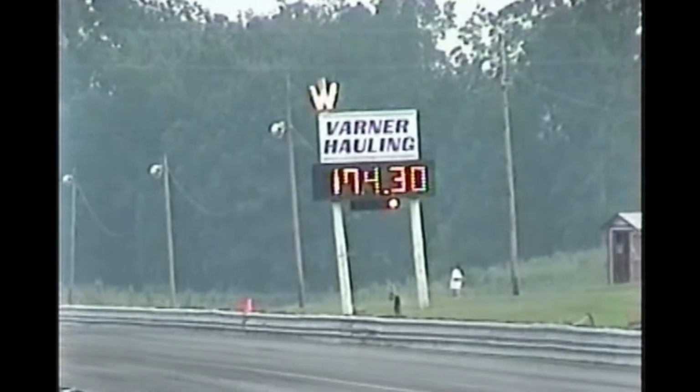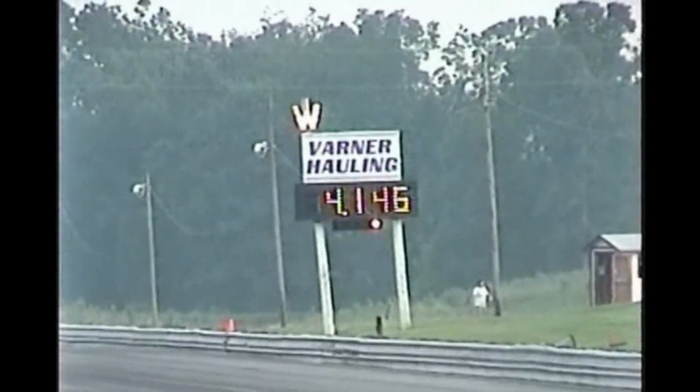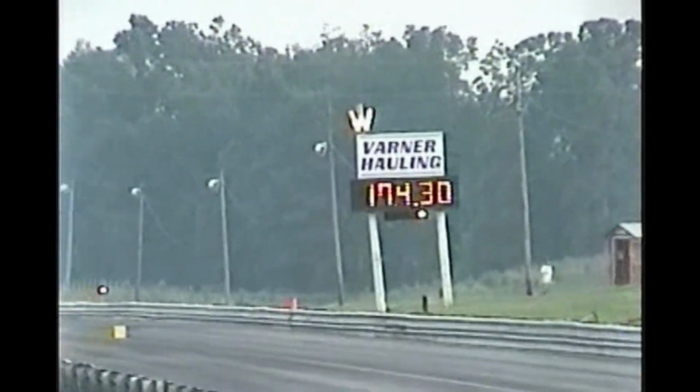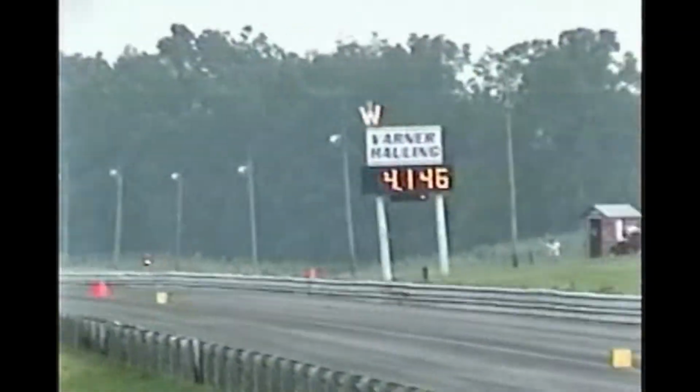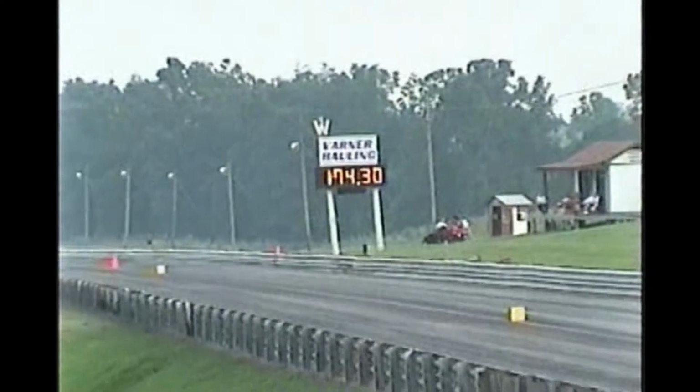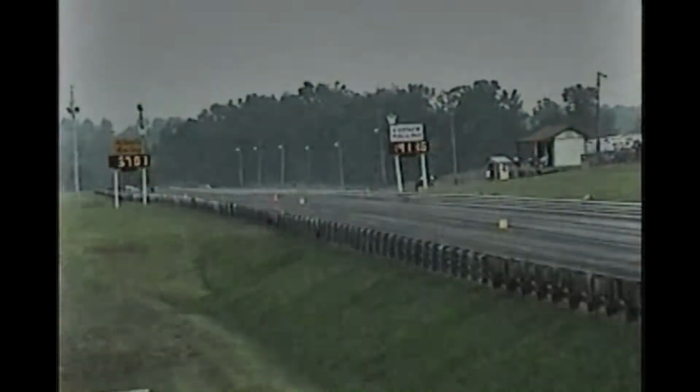That's a rear wheel start there, folks. 390 is a rear wheel start by Greg Godwin, and a 4:14 with a 6 for Steve Vick. A heck of a run at 174 miles per hour. He'll stay the number 2 qualifier, as Don Clemens and the gang win both.